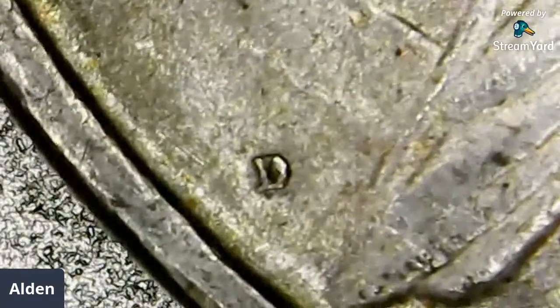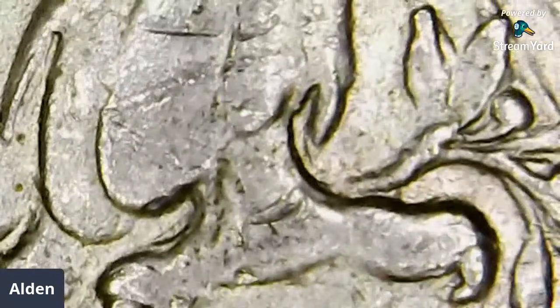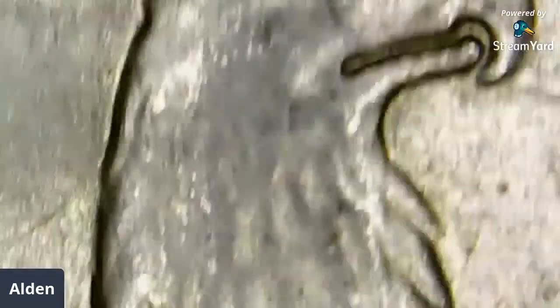All right, let's look at the mint mark. If this one has the same die break, it has to be a D. If I can find it here. All right, just hypothetically, is it possible that you find the same coin with the same die break, but it has no mint mark? That would be wild. But it's possible, I guess, because if the die breaks in the same spot, it's a weak spot, yeah.